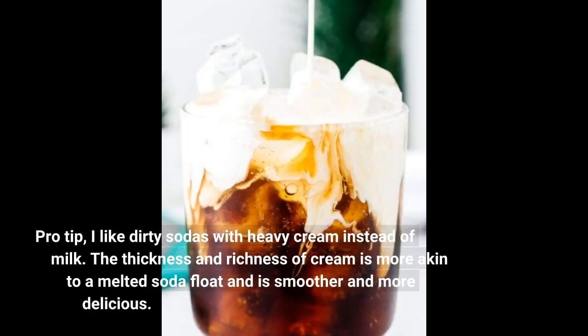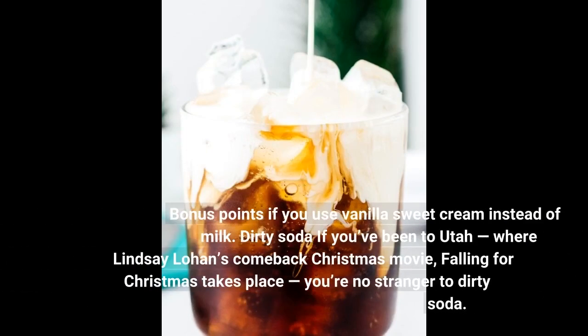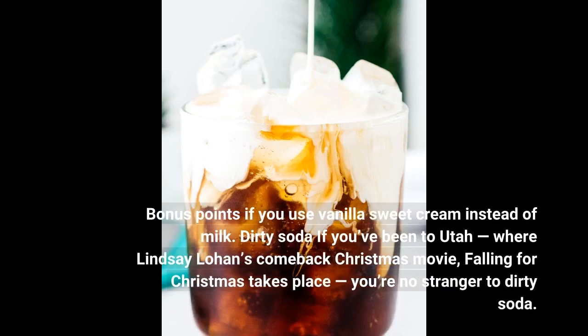Pro tip, I like dirty sodas with heavy cream instead of milk. The thickness and richness of cream is more akin to a melted soda float and is smoother and more delicious. Bonus points if you use vanilla sweet cream instead of milk.